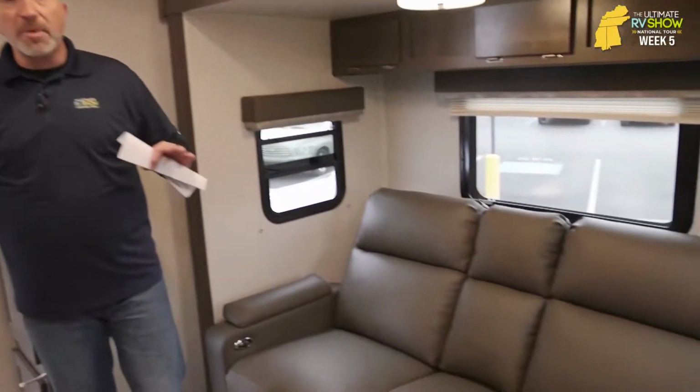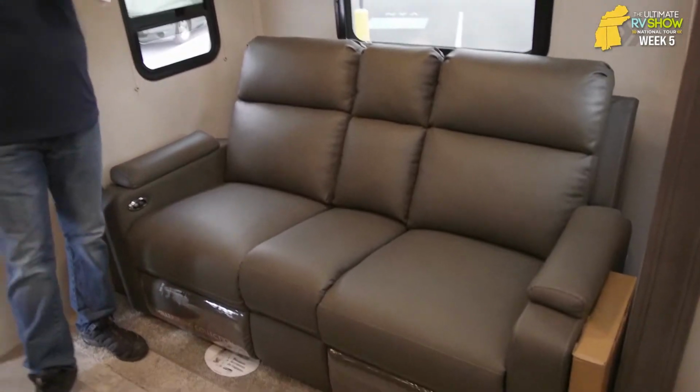Now, during the Ultimate RV Show National Tour, with the face-offs, what we're doing is we're trying to show you the differences between some like units. This unit right here, the 2205S, the Rockwood Mini Light, all the units, all 80,000 units that we have coming with the Ultimate RV Show National Tour will have special pricing on them during the weeks. Absolutely. And with all those units that are coming, did you know that people can actually come in and reserve it even if it's not here yet?